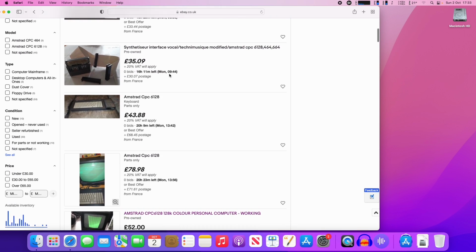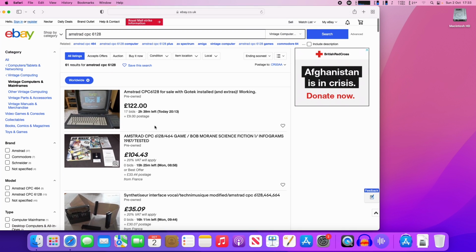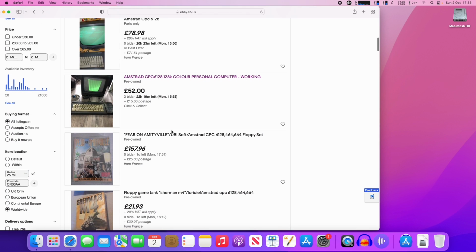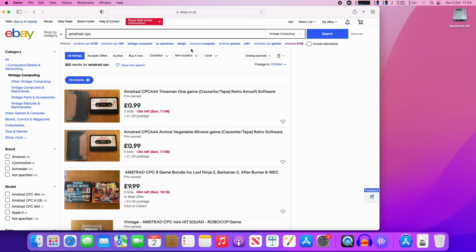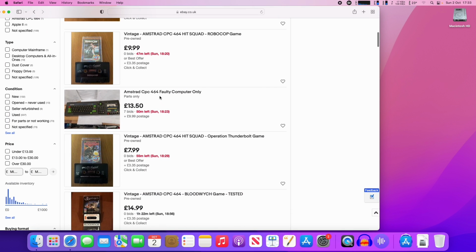Any other 6128s on there? There's a parts only from France, £68.45 postage. There's a Gotek installed 6128, £122. How long can current prices sustain themselves? I don't really know. Let's just try Amstrad CPC as a search because that's going to be easier. I just wanted to show you that one because it's lunacy. Ending soonest. Load of games.